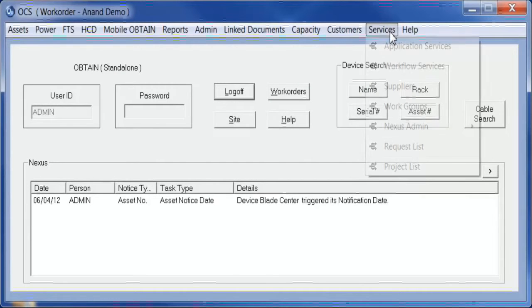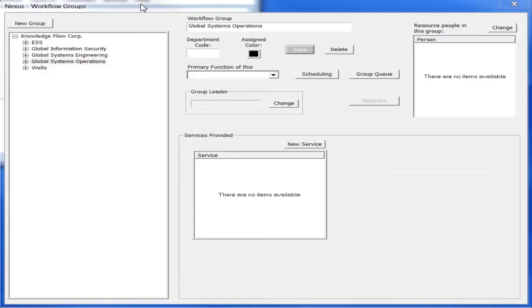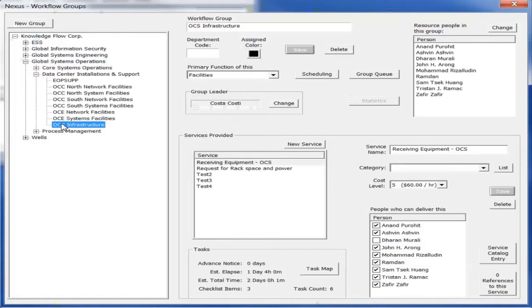Obtain Nexus workflow revolves around a catalog of services designed by the people who do the actual work. In a fast-paced organization, people come together to perform the services required day to day and in special projects. They form work groups. A work group has a leader and a group of people with expertise. They design a set of services for the work they can perform, either as a standalone service or as a component in a larger service or project.